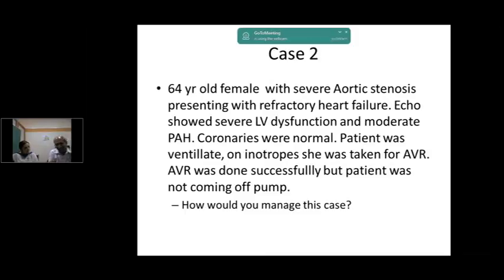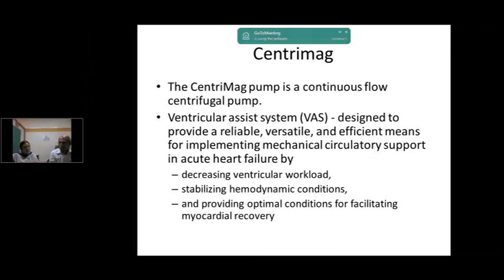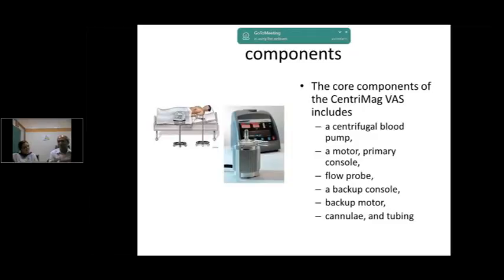That's CentriMag, an LV assist device, which is centrifugal and magnetically levitated. As the chest was open anyway, all the cannulas used for cardiac AVR could be reused: the aortic cannula we connected to the return line, and the venous line we could take for this. So we put the CentriMag. Now you can see the CentriMag. This is the console, where we can see and set the flow rate.